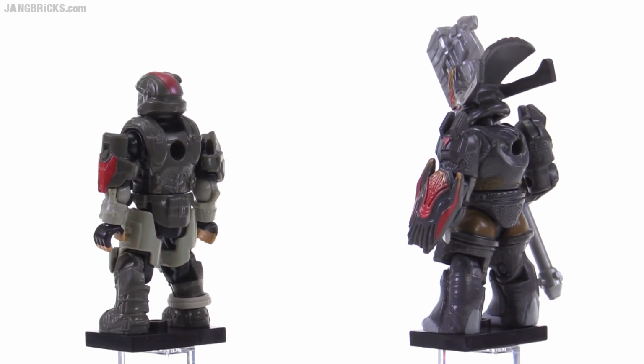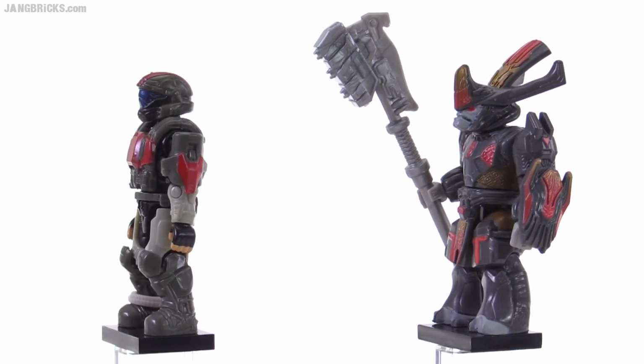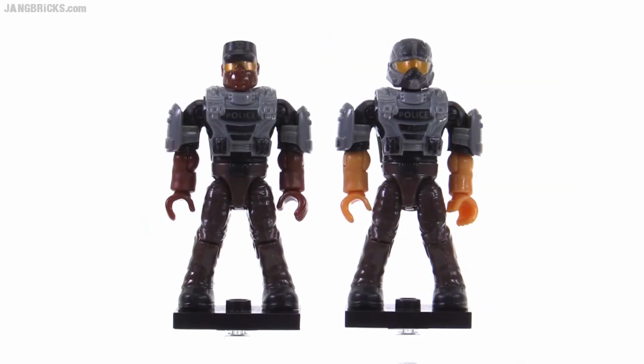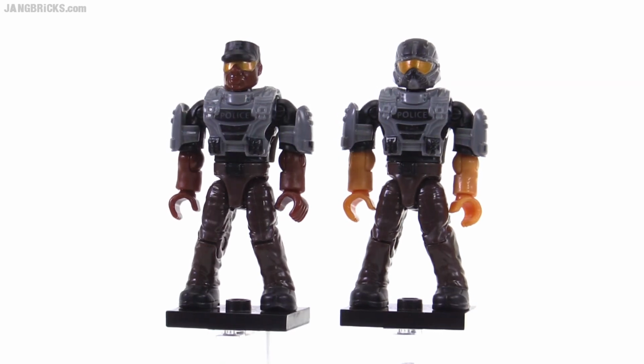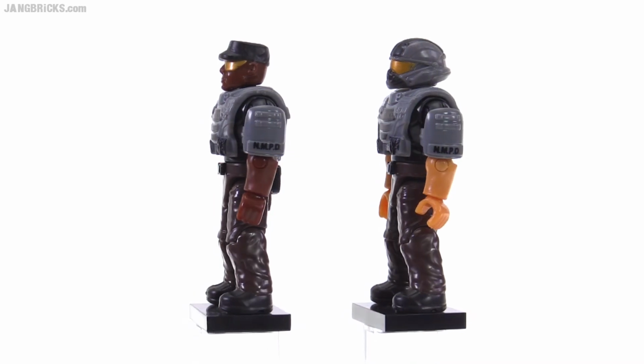I'm definitely more happy with the guy on the right, but it's also good to get the one on the left because he is a named character from a major game. The other 2 figures are not as exciting, all existing molds here. It's good that they use different skin tones for the 2.